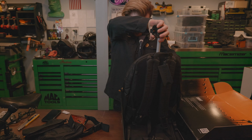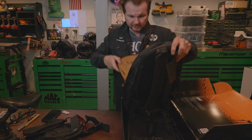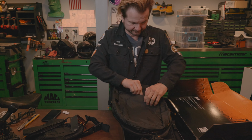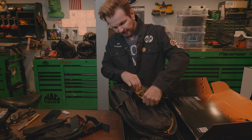So this looks like it would fit at least a 15-inch laptop. So you get these pockets here, and then there's an outside pocket. I would use this for my wallet. That's what I would do. And it covers up a little bit. It flips over is what I mean.